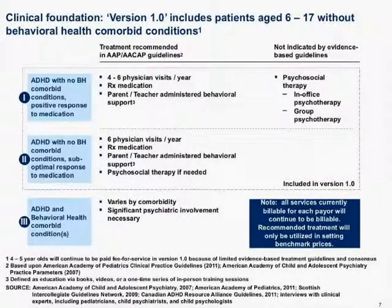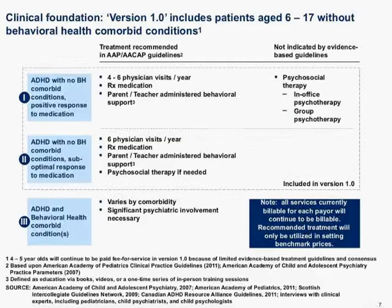So the first slide talks about clinical foundations. This is version 1, includes patients ages 6 to 17 without any behavioral health comorbid conditions. And as you see, over on the left, level 1, the first stage, is 4 to 6 physician visits a year, medication treatment, and parent-teacher administered behavioral support. And there's a footnote on the bottom. If you look over to the right side, you'll see what's not indicated by evidence-based guidelines. And again, these episodes really focus on evidence-based guidelines to improve quality of care.